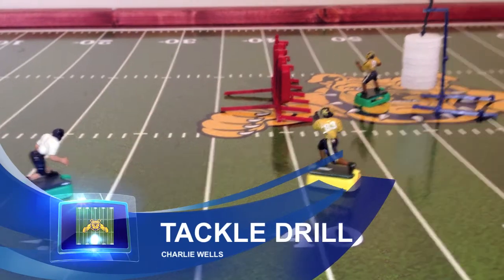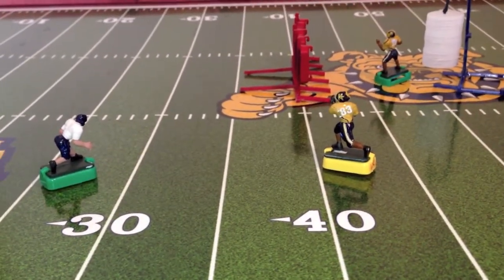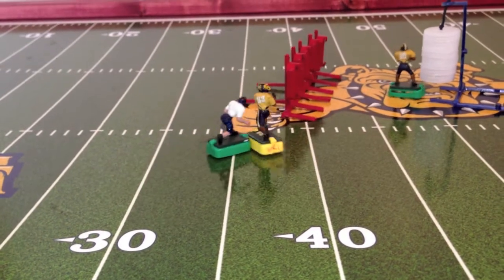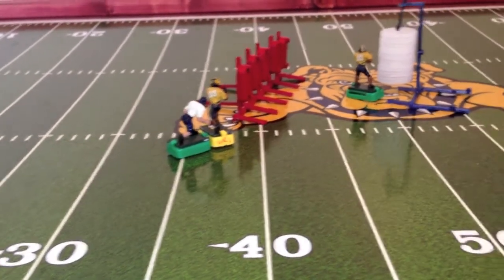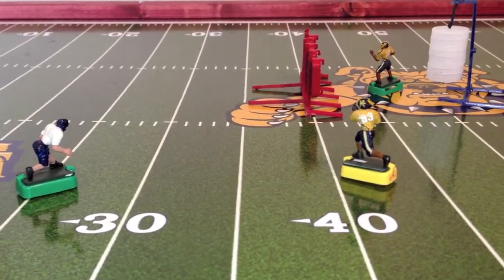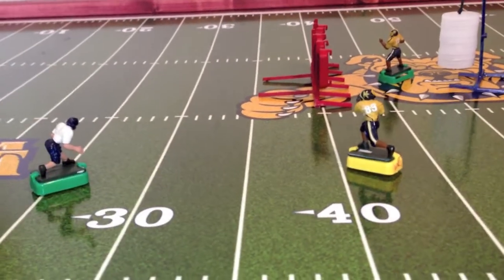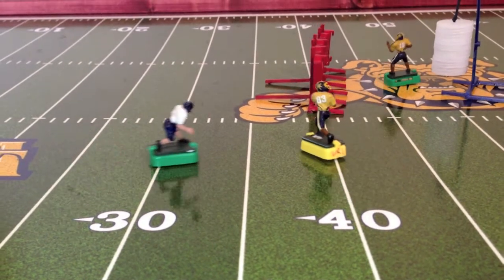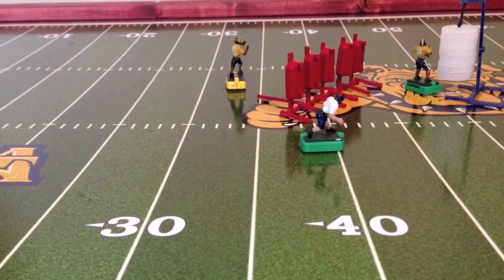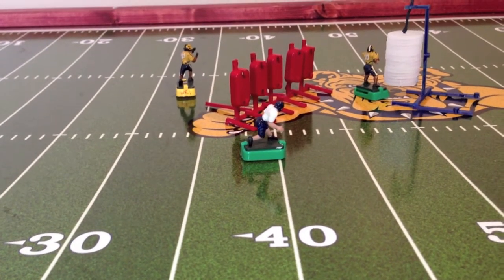All right, we're back, and Charlie is all lined up. Ball going to the inside, and nice tackle. Charlie comes up and makes a good hit. So after Charlie's first attempt, very good, he came up and made the tackle. And here we go, turn number 2, inside slant. And that time his speed is too much and he missed that one, so we got 1 more shot.